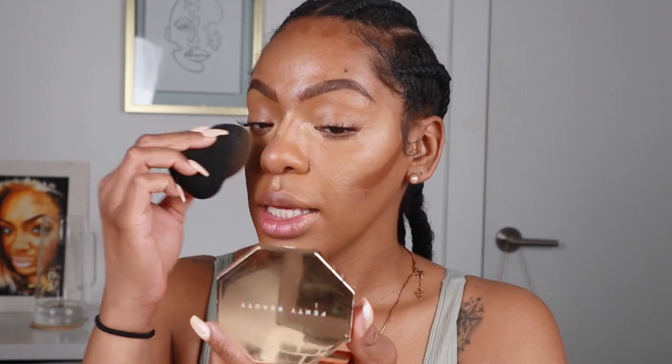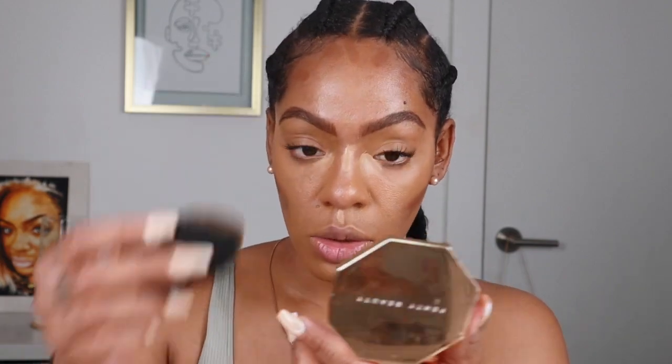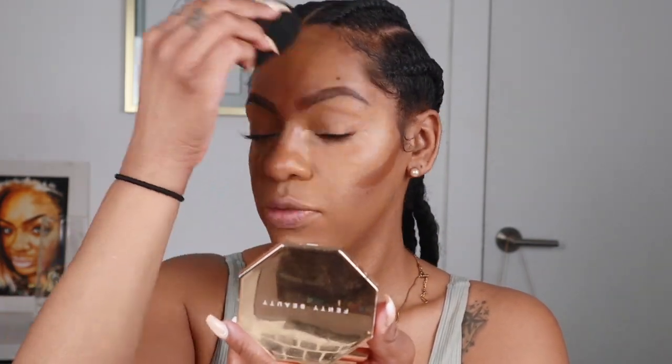But look at that, that looks pretty good. And I like it when it's a little bit more stiff because it's not so greasy and it's not going all over the place. So I do like that. And I'm really literally just pressing as much as I can on my skin. Going for the forehead, blending out the forehead as much as I can. Just blending it out. And I'm using my Real Techniques sponge.